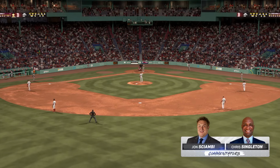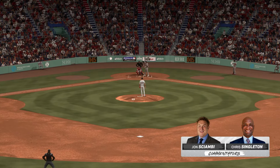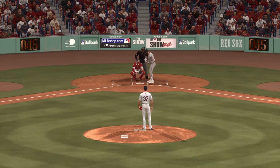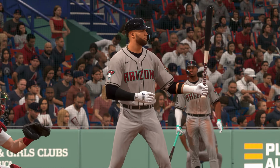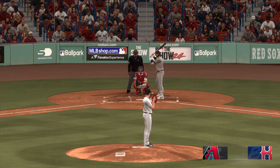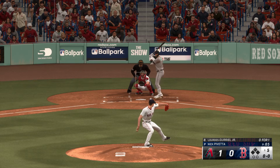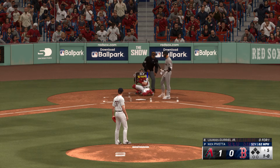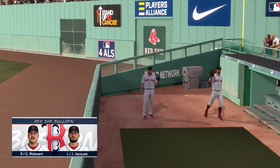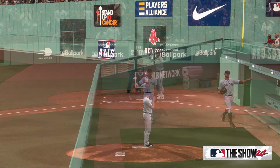Back here at Fenway, top of the fifth, John Schombe with Chris Singleton. And leading it off, Lourdes Gurriel Jr. Pivetta back to work. That one misses. Ball one. Boston's bullpen with some activity. Greg Weiser preparing to come on if needed. Jakes warming up as well.